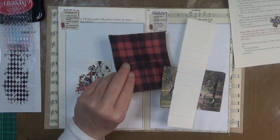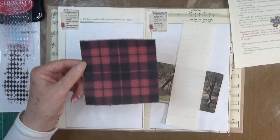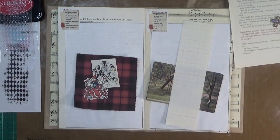The next thing was plaid. Now, I would have loved to have had some plaid fabric, but I just don't have any, so I've had to download that as well. And I grabbed the red one because of the red and the black in these.